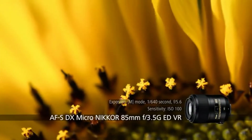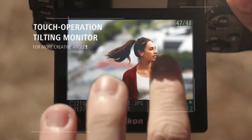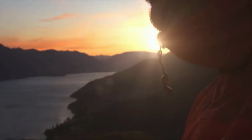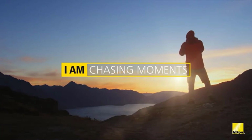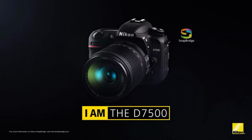The Nikon D7500 supports 1080p FHD as well as 4K UHD video recording. You also get access to various types of video, such as time-lapse. The Nikon D7500 is powered by X5 image processor, which will definitely take your photography to the next level.